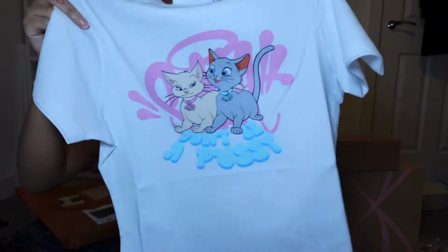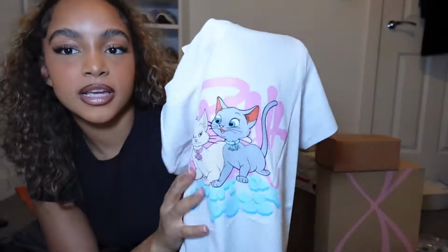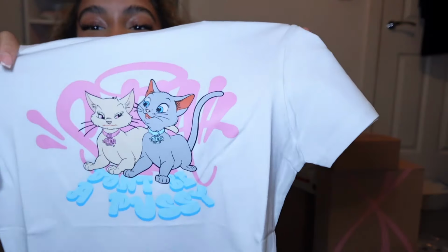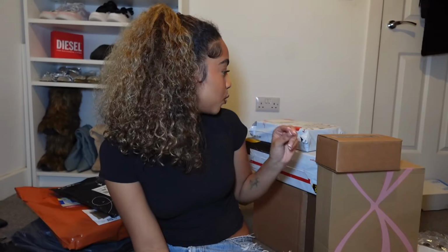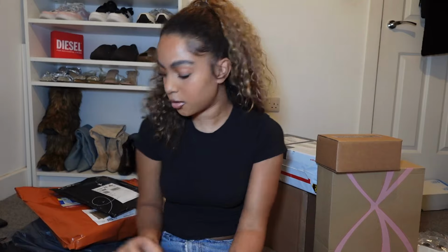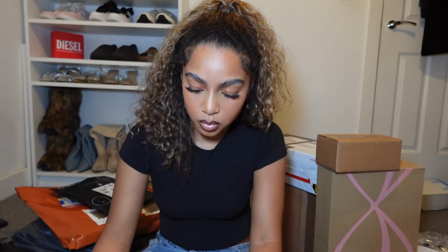No, because I can't imagine Central C saying, yes, let's go for this design. Because what? But this is so cute. It says, don't be a pussy. Don't be a freaking pussy. I'm gonna go for this one. I don't know what is in here. Oh my god, this is so cute.